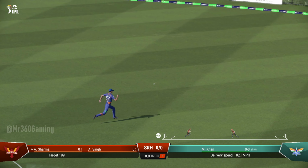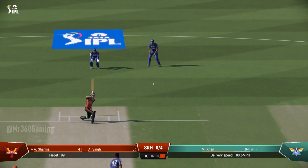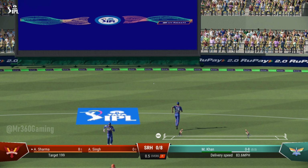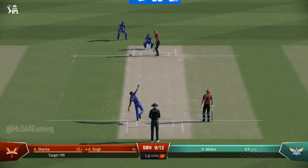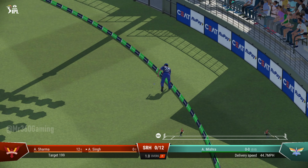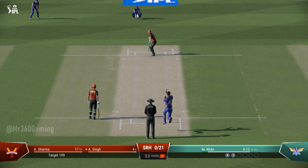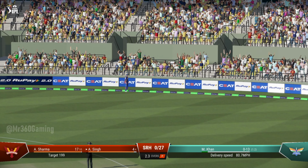Strokes it languidly away to the fence. A lovely shot. In the air. Looks to be landing safely. Edge. There's no one there. Could go down to the boundary. Power and precision in that shot. Massive edge. Nicely played. Just missed the line.